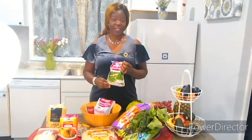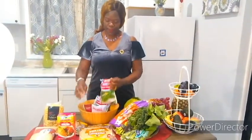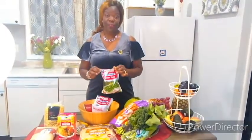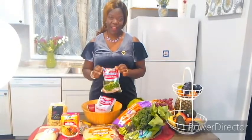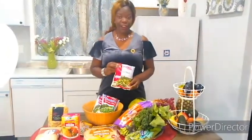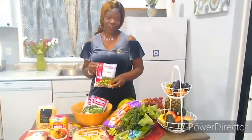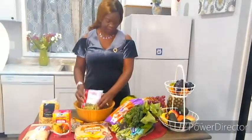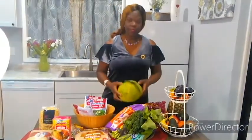I bought peas, which my children eat for lunch. A pea salad is always a good option, full of iron. These are plant-based iron, so good for you. I have okra. Okra is also a very good vegetable. We grew up eating okra in Africa, so now I can also teach the kids how to eat okra. And think of buying vegetable in season.